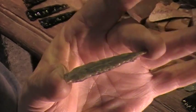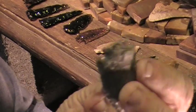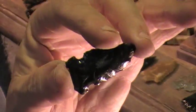Got kind of a thick spot in it right there, but I'm very fond of this point. And I like the way it notched. So there it is. Now this one I am most proud of. It is an ugly little arrowhead, okay?